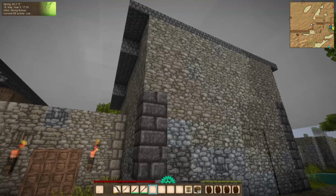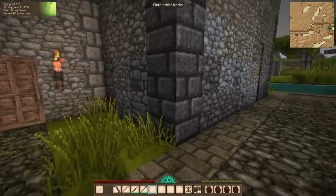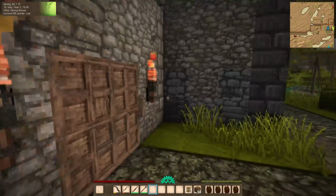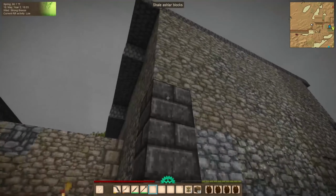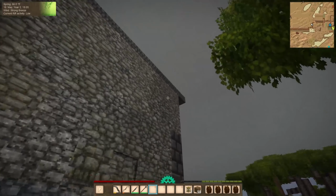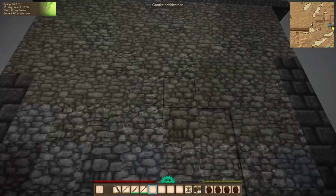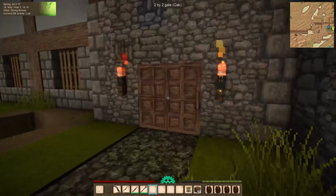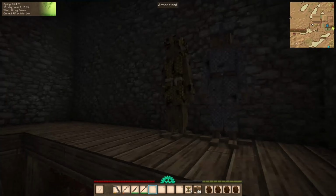I'm gonna need to do something about this. This is just too bland. I think I want to do this work on the corners. I hadn't done it yet, but I think that would make it look at least nicer going all the way to the top on both sides. And then this needs something. I was thinking a window from the inside. I got plenty of ports. I can make all the glass I need.